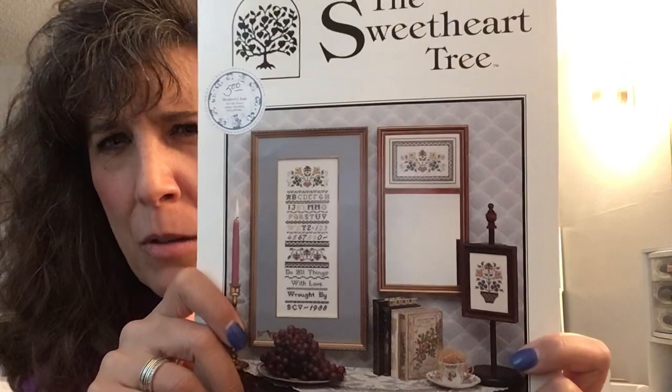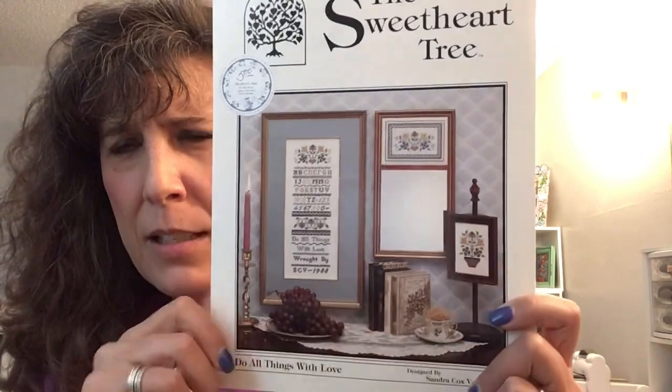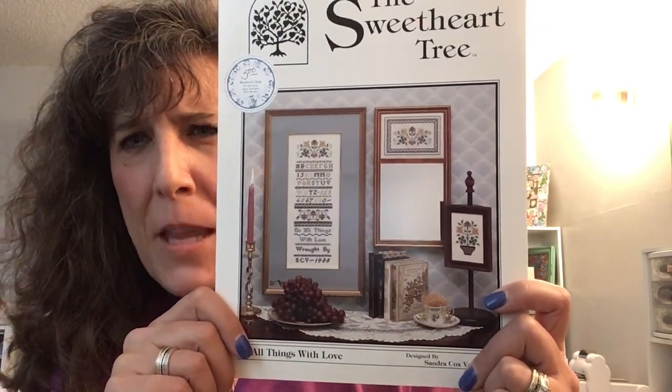But here's a couple of my other little finds and these are older pieces, but this is called From the Sweetheart Tree, and this is Do All Things with Love. And I'm not so much of a sampler stitcher, but I liked this one, and I liked this one, and I really like this little pole thing here, where you could even have this and change out seasons for something on there, which I like to do. So that was cute.